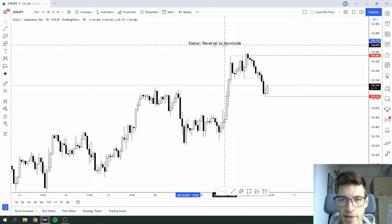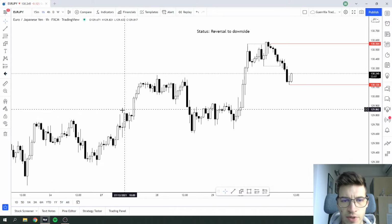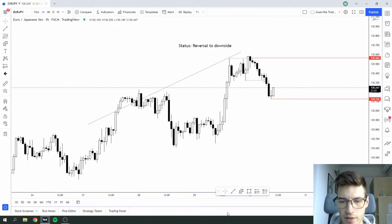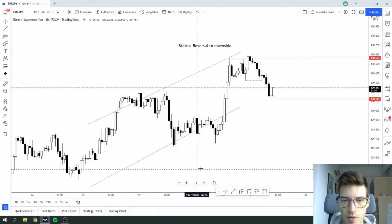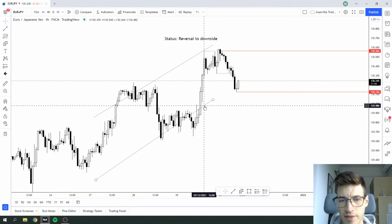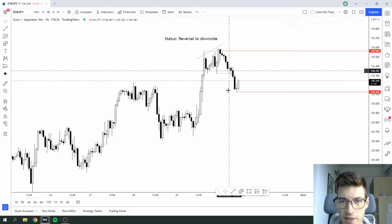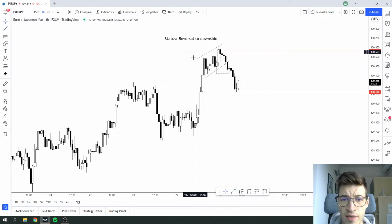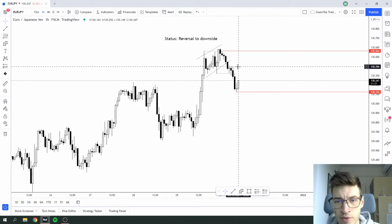This is the new pair that I added, and what I can see currently is that we were in this ascending structure. We were ascending right here. As you can see, we were in an ascending structure, and then what we did get is a smaller ascending at the top. I know when I see a smaller ascending in a bigger ascending structure, that there is a very high probability the price will move to the downside.